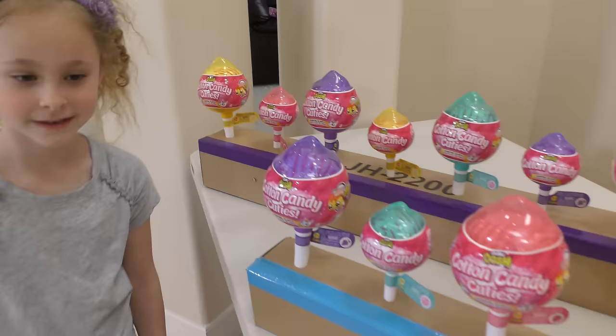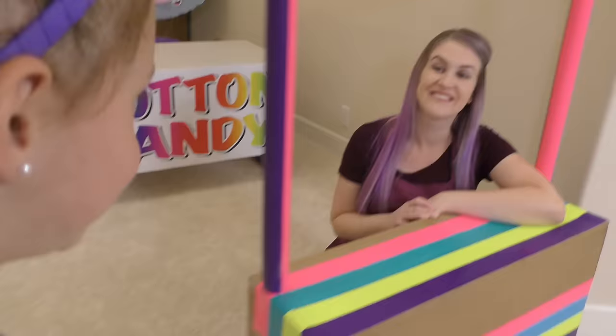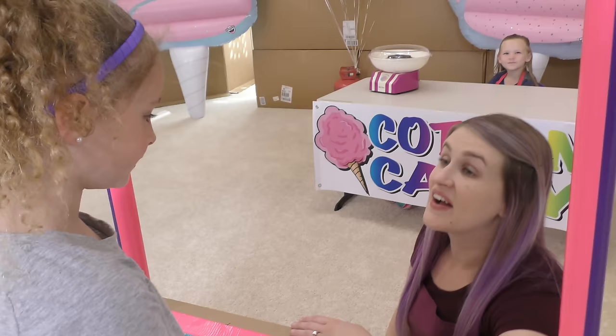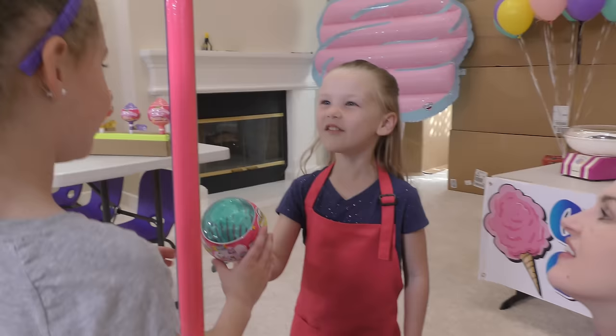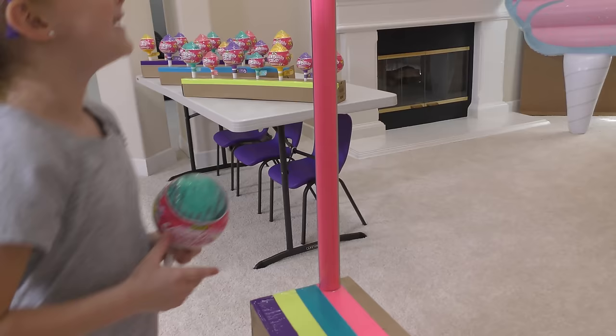Oh my gosh, I want this one. Bubblegum is my favorite scent, guys. Hi ma'am, welcome to the Cotton Candy Cutie Shop. What can I get for you? Bubblegum, please. Oh great. Madison, we have an order for a bubblegum up here. I think we have a fresh one. Yes, we do. Here you go. Oh, and I love your hair. Have a good day. You too.